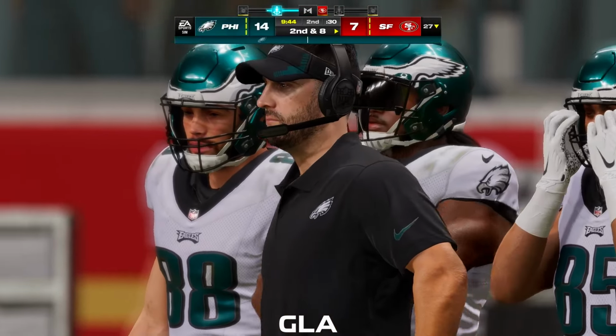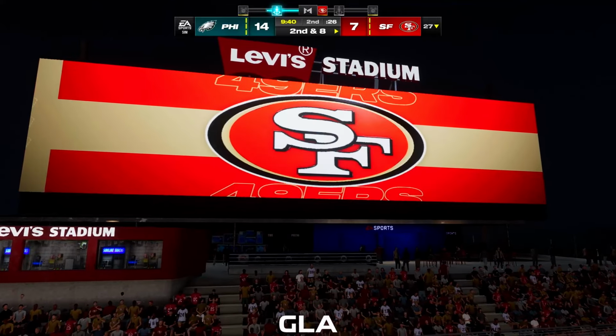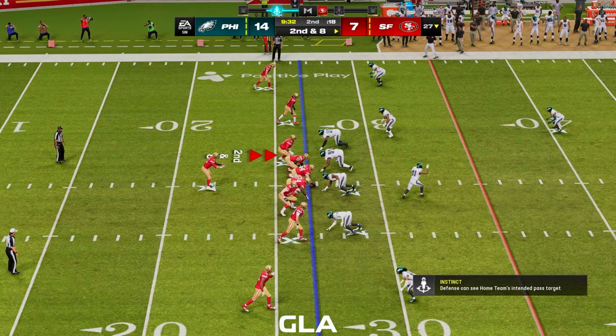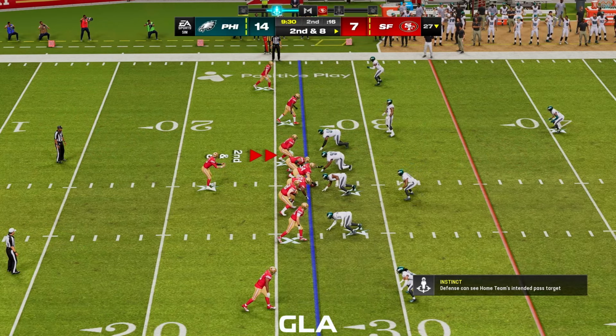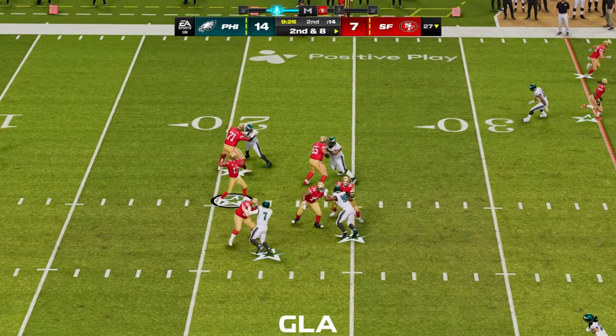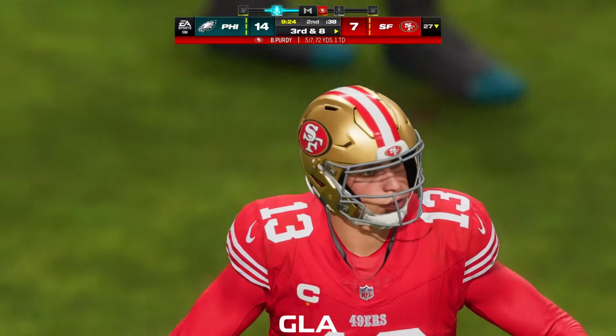Well, they're unable to convert that into much, but it's never a bad idea to try to get the ball into a tight end of his caliber's hands and see what kind of disruption he can cause. They'll break the huddle, come up on 2nd and 8 at the 27-yard line. Purdy. Over the middle, and it's incomplete.